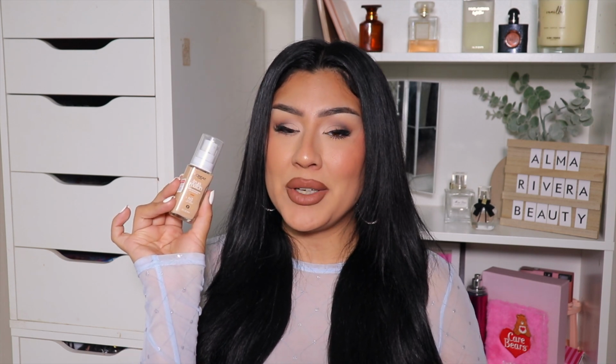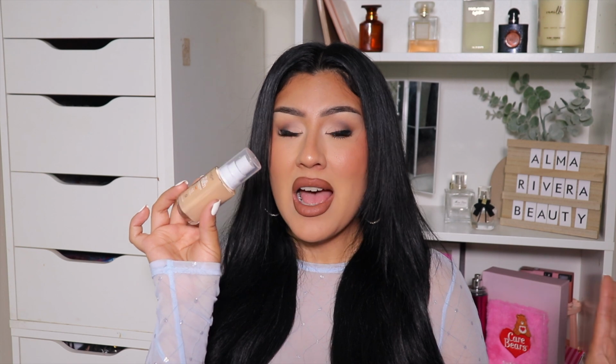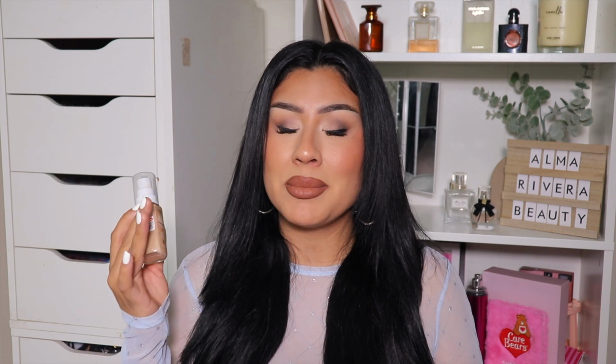Now let's get into a lightweight foundation, which was a new discovery for me, and I'm talking about the True Match L'Oreal foundation. This one, girl, at first I was like, OMG, it is so runny. How is this gonna work for me? But as soon as I blend it into my skin, it just looks so beautiful. It literally looked like my skin, but better.